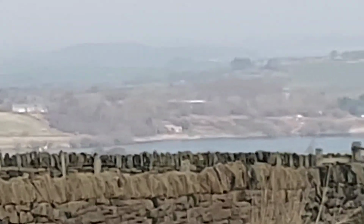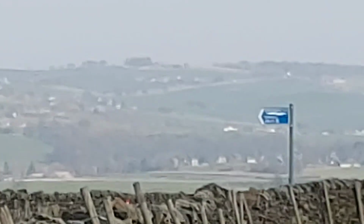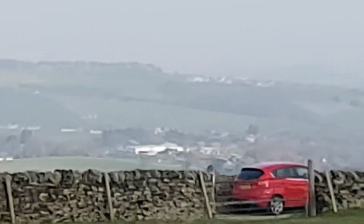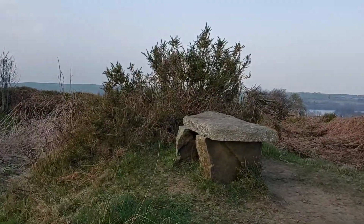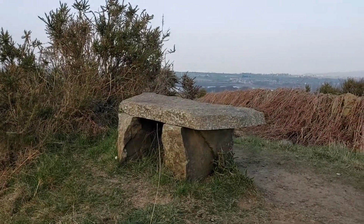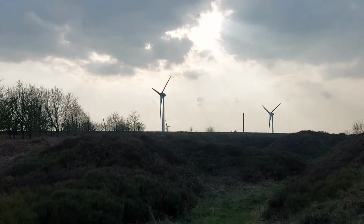The dam in the bottom there is Scout Dyke. And a sign for TPT again. So I've just pulled up at a place called Untitled Quarry. It's a nice wee bench. Just have a stroll around and see what's here. See top of the windmills again.